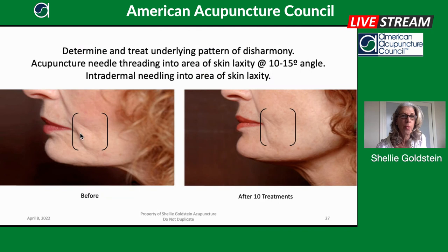I use the point right lateral to the corner of the mouth, stomach 4. Depending upon how you can see the skin pitting, you may want to go a little bit higher, but just remember that in order to get the beneficial effects, you don't need to be on the point exactly. So what I might suggest is, say, needling stomach 4. Again, don't forget, you're going to do your normal intakes and discover your patterns of disharmony, right?